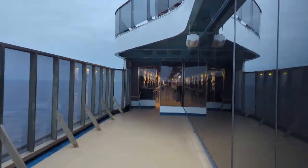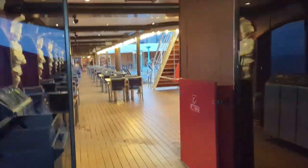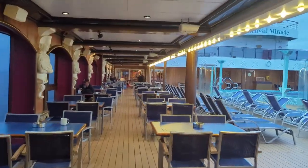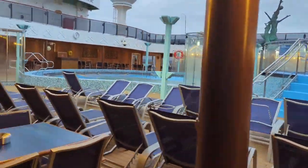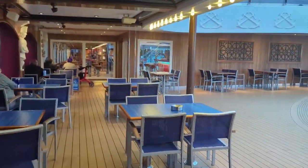We're again facing aft right now, and I am on the starboard side of the ship. So we're going to come into the first of the multiple pool areas. This is the exterior pool. Now, on an Alaskan cruise, this was pretty much closed the whole time because it's open to the elements and it's cold, and people don't want to swim in cold water when it's cold outside.